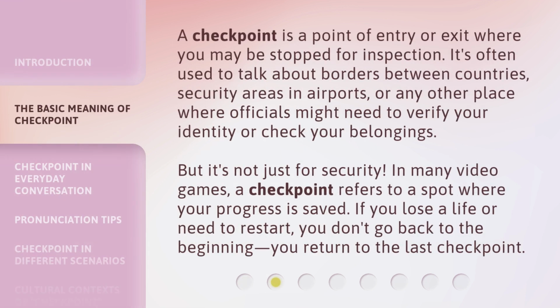A checkpoint is a point of entry or exit where you may be stopped for inspection. It's often used to talk about borders between countries, security areas in airports, or any other place where officials might need to verify your identity or check your belongings. But it's not just for security.